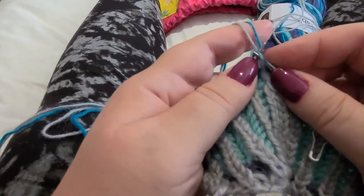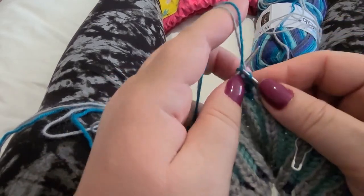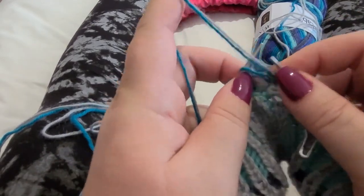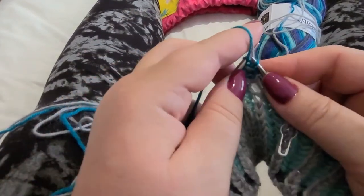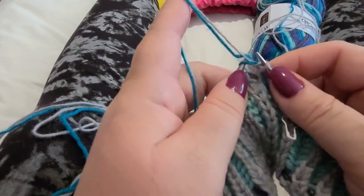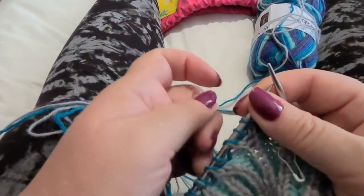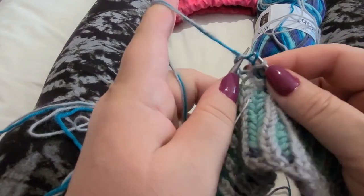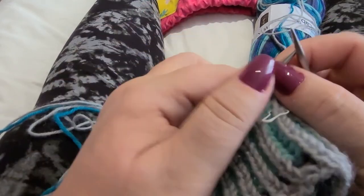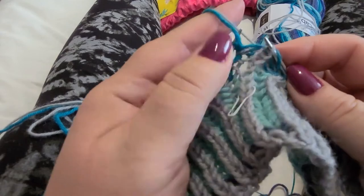So you have to be a bit careful when you unpick the decreases. You also have to watch out for the yarn overs that go over some of your stitches, because you have to make sure you don't drop those. That was a double increase. So you just have to unpick. You just have to unpick really slowly.